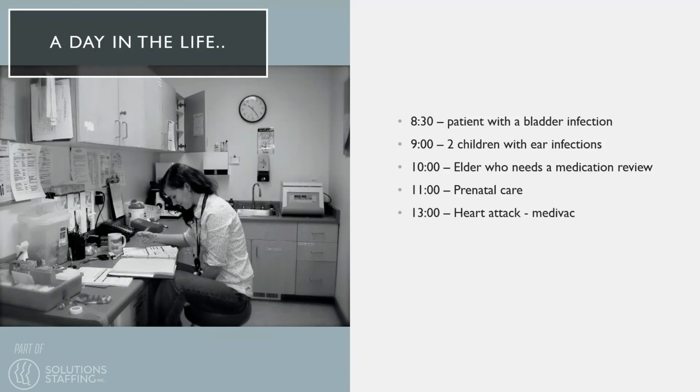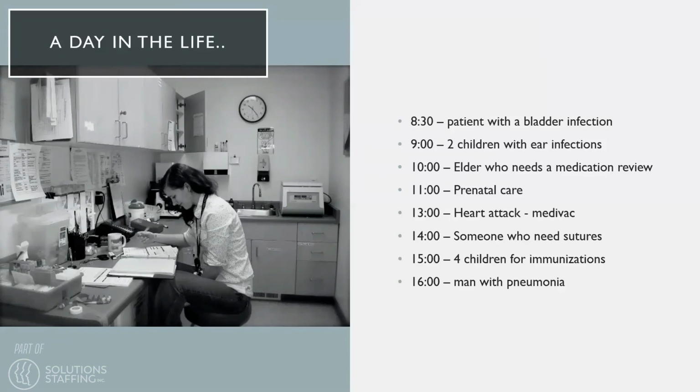But thankfully, the day is good weather and the medevac's available and you manage to get them out quite quickly, because at 2, someone comes in who needs sutures. At 3, 4 children come in for immunizations. And at 4, a man comes in with pneumonia, and you have to make a decision on if he is able to stay in community, or if you need to send him out. And at this point, you have a ton of charting to do.